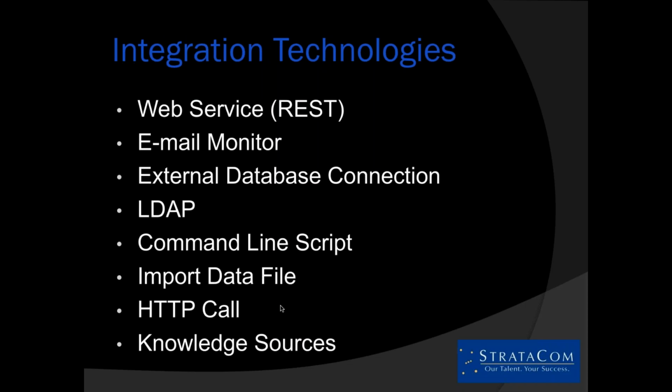Yeah. So from a SaaS perspective, web services, email monitoring, external database connections, if you have the trusted agents to those particular servers where those databases and those networks are established. The same thing with LDAP as the external. The command line scripts, they can and they can't be. If we're talking about doing it in the foreground, in terms of a user clicking a button and they have the rights to execute those scripts, then certainly that can be done from a SaaS perspective. However, from a back end side, that is not.